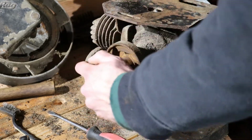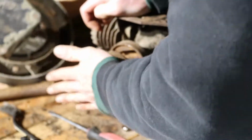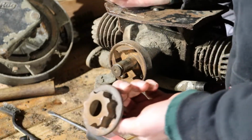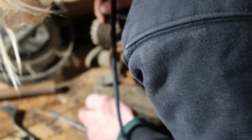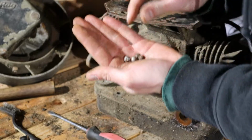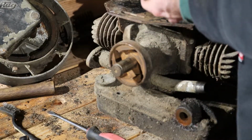Dude, this thing is... Whoa, whoa. What? Okay, there's another one, and here's the last one. Four of them all together. Right there. And what these do, gosh.